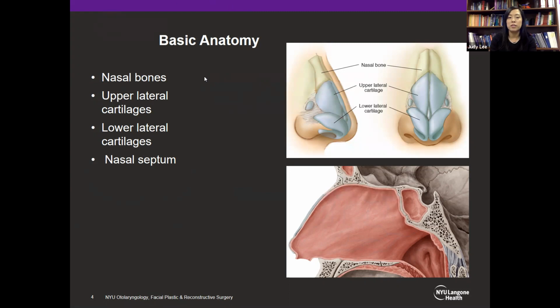The septum, which is the internal partition between the nasal passages, is also made up of cartilage and bone and inserts into this outer framework. If you look at the picture below, you can see just how expansive the septum is. It starts really at the tip of your nose and extends all the way back to the back of your throat. And so when we talk about deviated septum, it really is quite a large area.